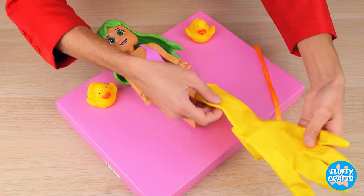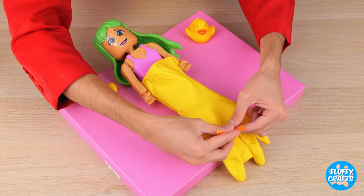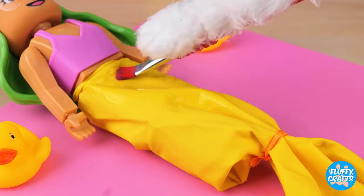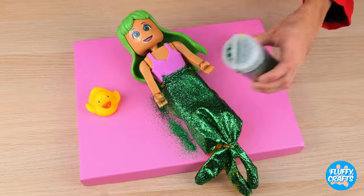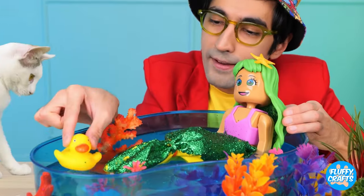Now cover her legs with a glove. And tie up all those loose fingers. Pour on some glue, spread it out, and it's time for glitter. Keep it coming. Our little mermaid could use a dip in the pool.